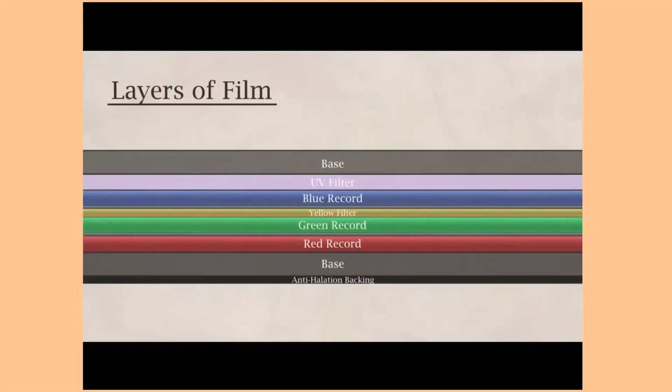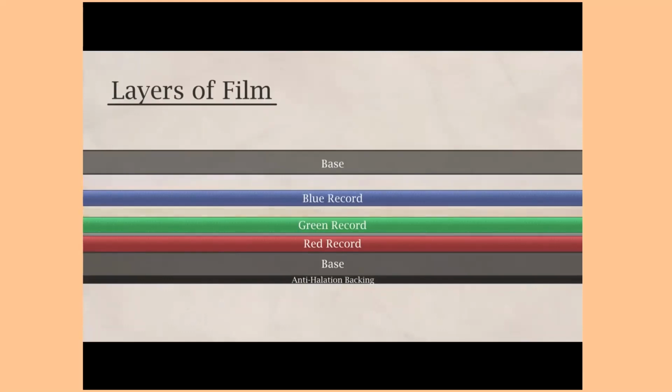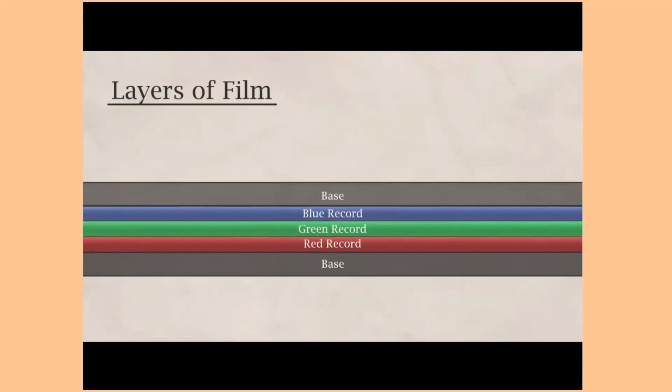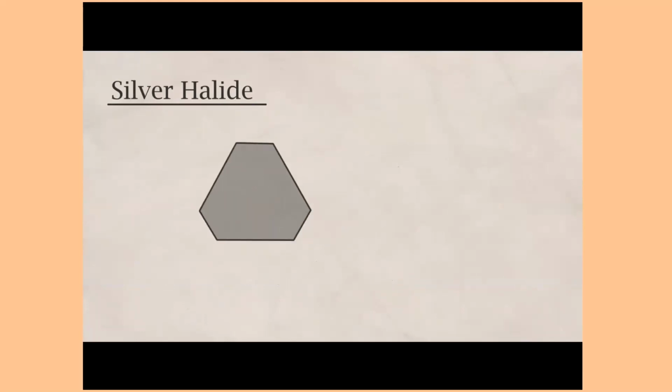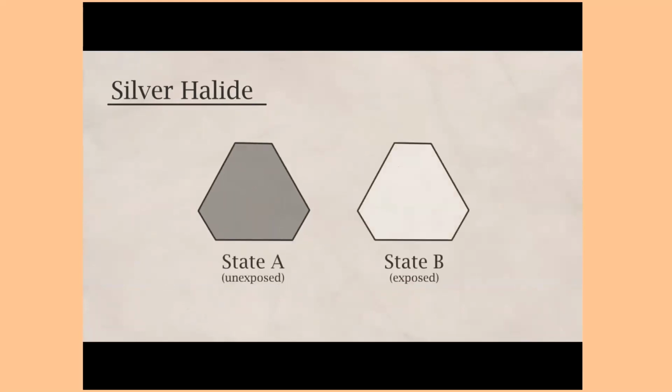Now, while there are many different sizes and configurations of film, modern film stock all works the same way. The film itself is composed of several different layers of filters, barriers, and light-sensitive emulsions, but I'm going to boil it down to just its two main parts. The key to what makes film work is a light-sensitive coating on the film composed of tiny little grains of silver halide. When struck by light, these grains change from one state to another.